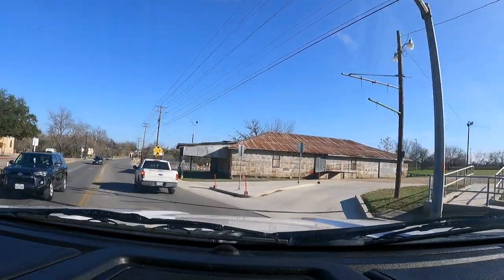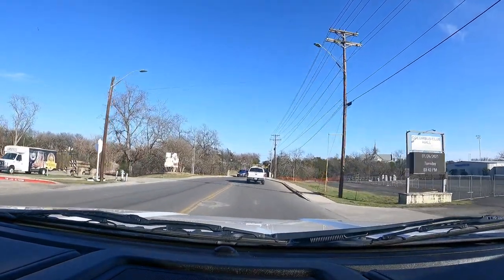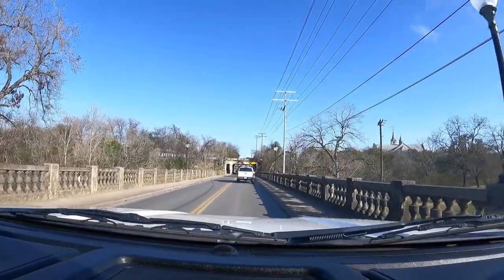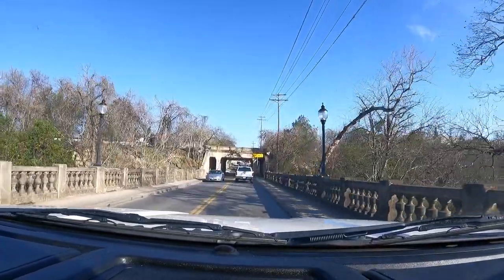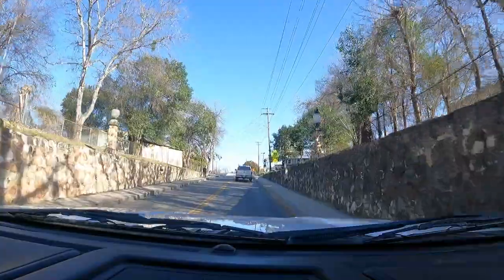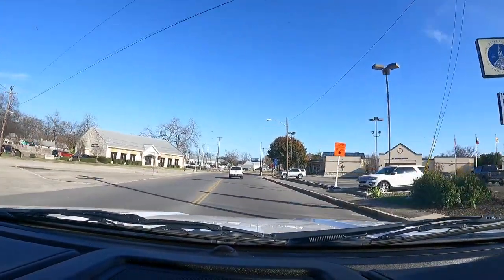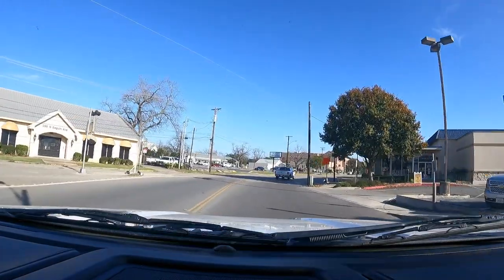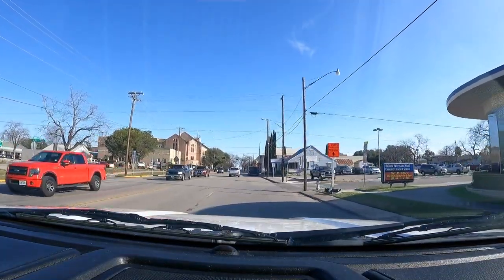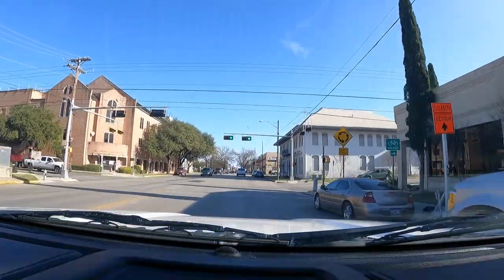Intersection of Landa and Landa, it's right over here. So left is the Wurstfest grounds, the right hand side is the Columbus Hall. Landa Street turns into North Seguin Avenue right about there, and again we're entering into the downtown area. On the right hand side is a county tax office, on the left hand side is the Comal County Courthouse.